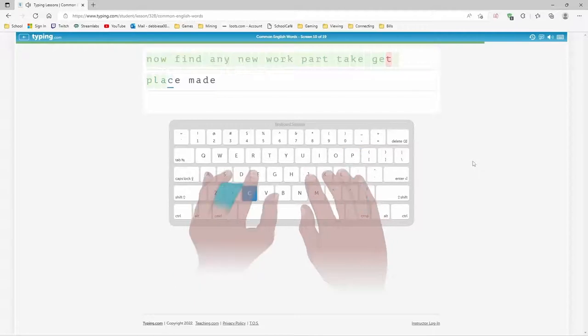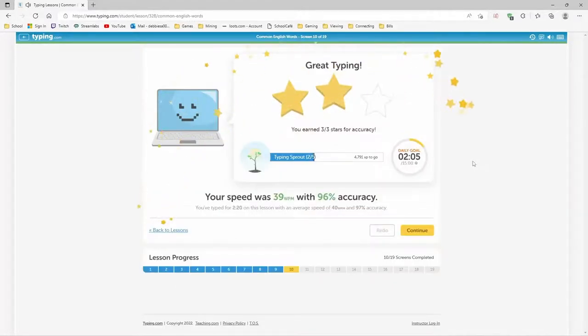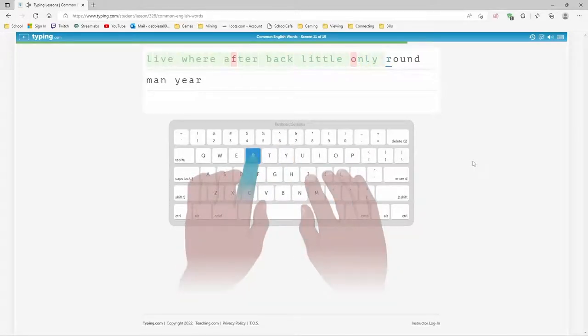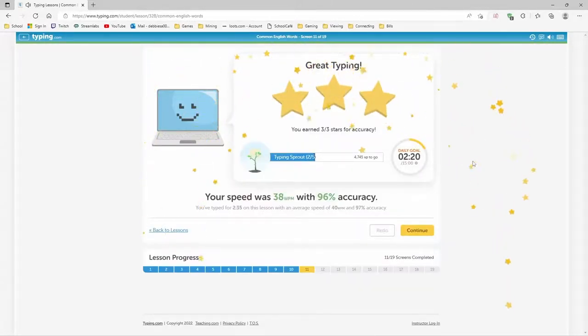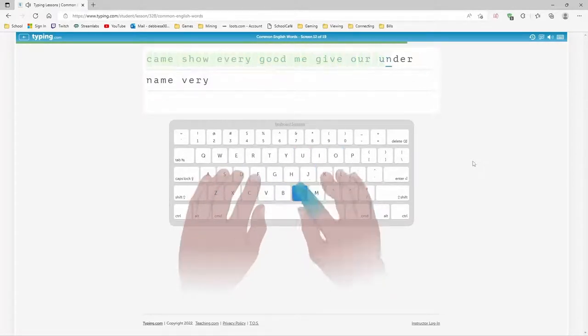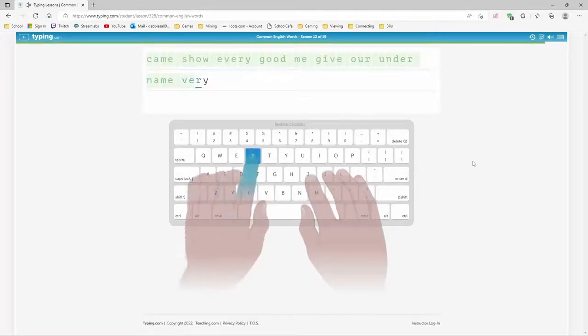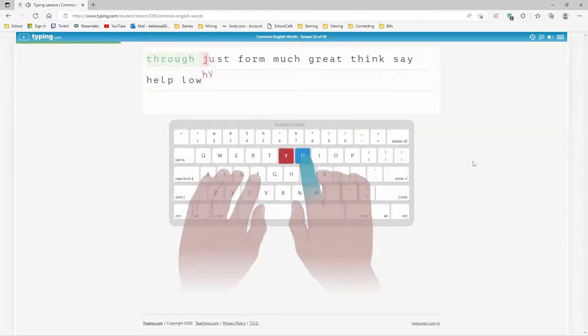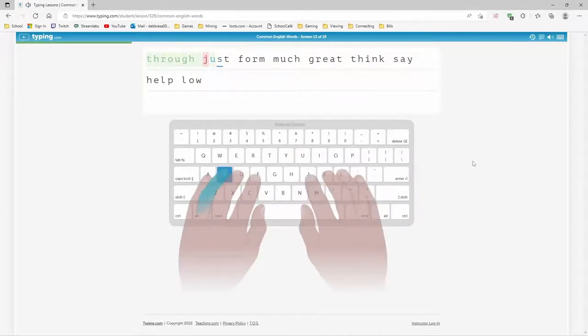Oops. Yeah, that was another factor. Oops. Sometimes my fingers get too fast, you know. That makes sense. Woo! I got 100% accuracy on that one. Uh-oh, my fingers were not on the right keys.